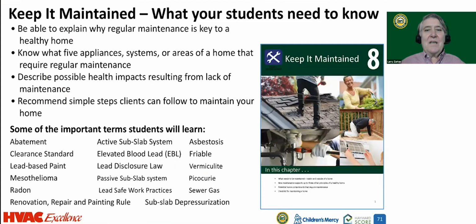We cannot emphasize enough the importance of keep it maintained. Without regular maintenance, houses and their systems fall into disrepair, which can lead to rotting and water intrusion, system failures, and invasions by pests, not to mention high energy bills. And the longer that maintenance is deferred, the more expensive the repairs will be.